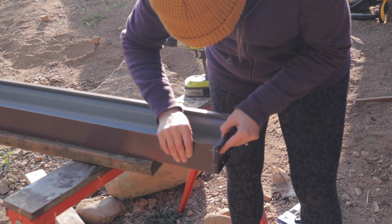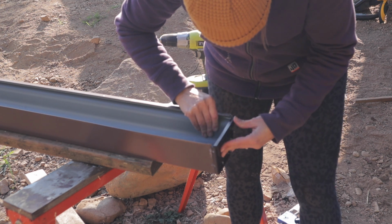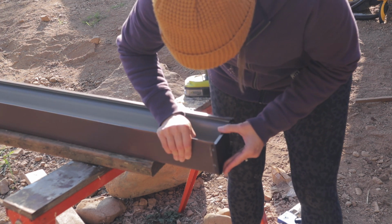It seems a little overkill, but there's going to be a lot of water rushing at this little guy sometimes. So you've got to make sure he's secure.